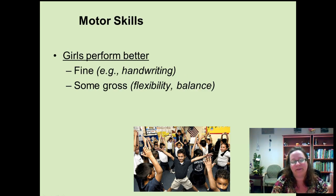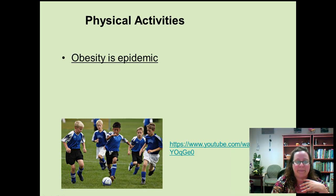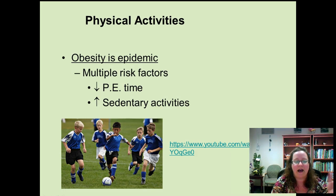They'll grow up and catch up. Motor skills. Girls perform certain skills better, like handwriting and some flexibility, but boys often show better skills with things that are more gross motor, like strength, throwing, catching, jumping, stuff like that. Physical activities. The book mentions in almost every single chapter that obesity is epidemic, so it is. There are lots of risk factors, especially in these middle-aged children. They don't have as much PE time or physical education time, recess time, time to move their bodies.